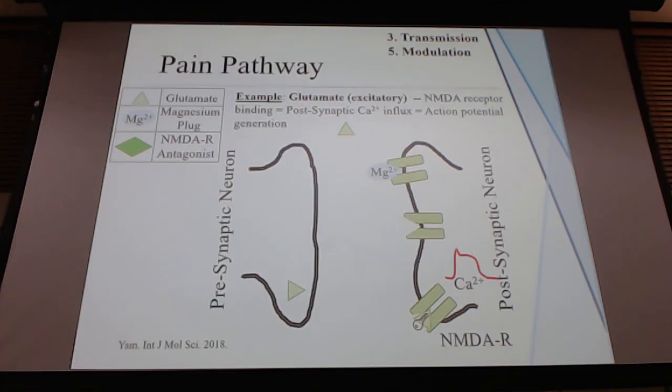Okay, so we can have magnesium that goes onto those, acts as a plug naturally. Glutamate tries to bind, magnesium says not here. Nope. So guess what we can use as an OTC option for our patients with pain? Magnesium. Okay, so if someone has low magnesium in their body, they probably have more pain. Okay? We also have drugs that act as an NMDA receptor antagonist. So they go in, they bind onto those receptors, glutamate tries to bind, and it says not here. Okay, so we're suppressing that action potential down the way.